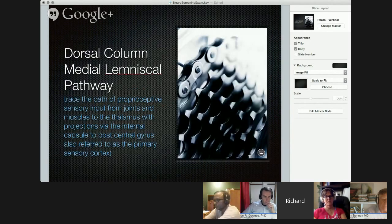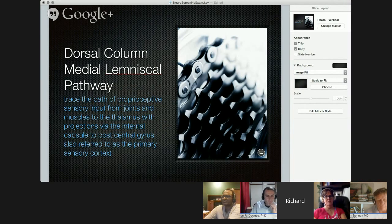So what is the dorsal column medial lemniscal pathway? All that does is it traces the path of proprioception, which is where something is in space, from the joints and the muscles. It travels up the cord to the thalamus. And then from the thalamus, it spreads via the internal capsule to the postcentral gyrus, which is also a term for the primary sensory cortex. And then it's processed, and then you're going to initiate an ascending pathway. And when you look at these diagrams, it'll make much more sense to you.